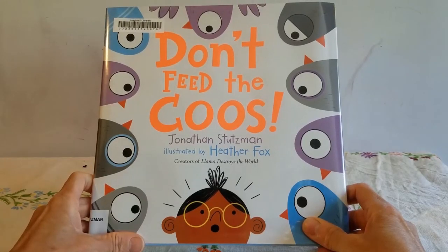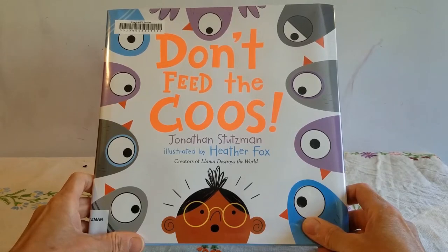If our last book had good information, sadly, the same cannot be said for our next book. In this book, Don't Feed the Coos, it's just silly. I'll turn the camera around and let's learn more about what coos like to eat. Don't Feed the Coos by Jonathan Stutzman. Illustrated by Heather Fox.